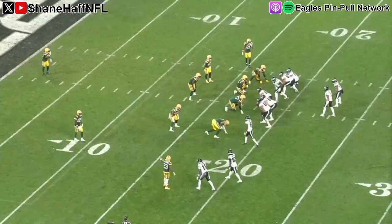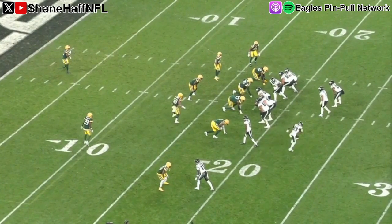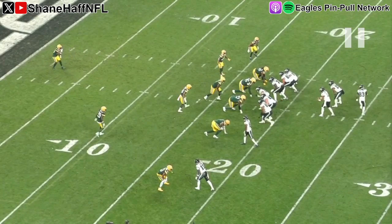Now let's get to a play design that did work. I loved this play call. This is the touchdown pass to Saquon Barkley. And so the Eagles are going to start out with an orbit motion here from Johnny Wilson. And then at the snap of the ball, we're going to get double post routes to try to pull these safeties off. You're going to get a play action pass to Saquon Barkley.